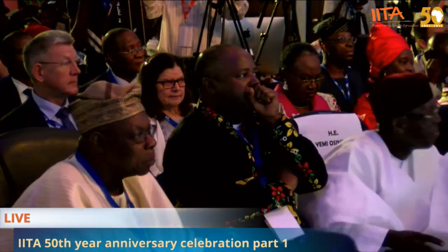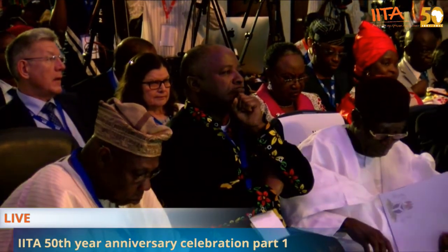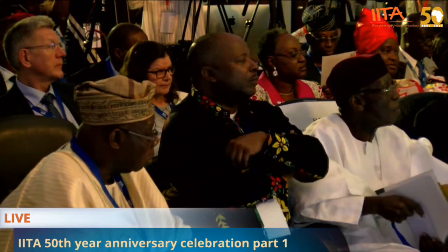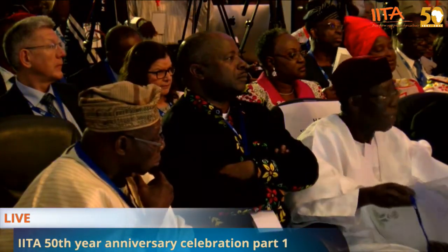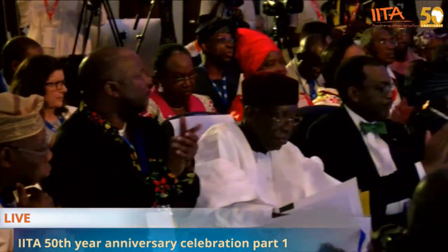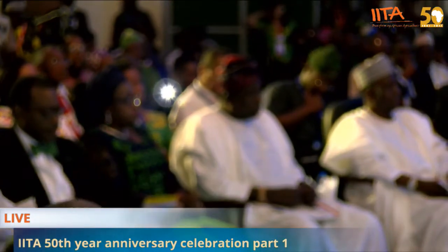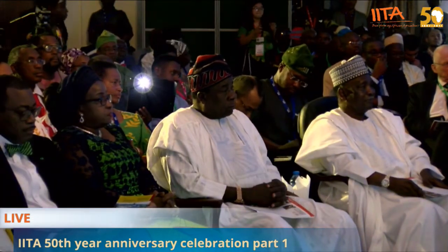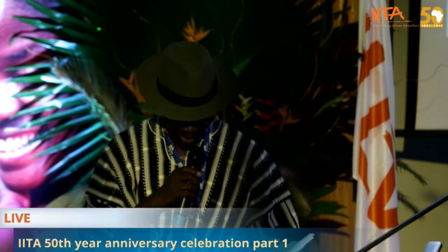Let me also make one or two announcements, recognition. His Excellency, the Governor of Oyo State, is represented here by his deputy, Senator Chief Moses Adeyemi. I also want to formally introduce the Honorable Minister of Agriculture and Rural Development, Chief Audu Ugbe, who has joined us.